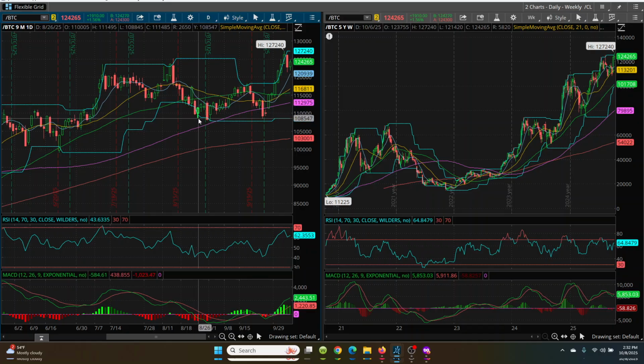And then what we had is we had that bottoming tail, and that tells you that you've got to get long and you can take it up, but you've got to watch that 8-day. It's the same thing here. We had that all the way to the bottom, but the next day we had that bottoming tail, tells you you've got to get in, and then we could rally it all the way on up.